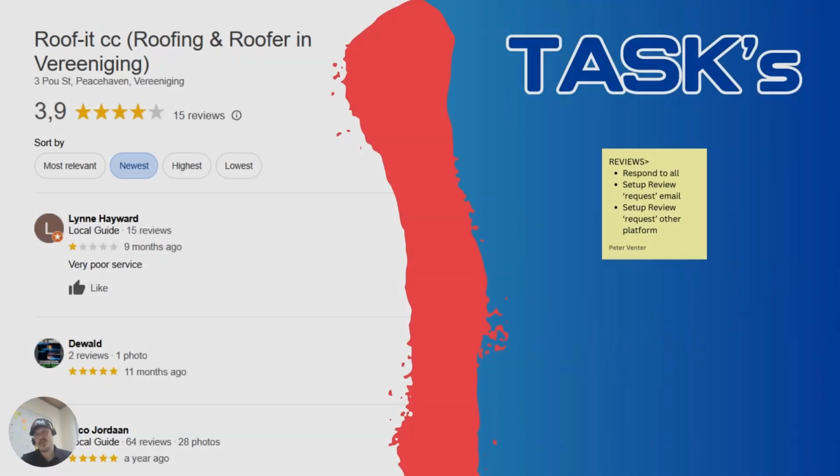So if this business wanted to know how to reduce their review issues drastically in the quickest legit way possible, then I would do this. I'd create some tasks, and I'd say that we need to respond to all reviews. So even if they're from way back when the company started or whatever, that doesn't matter. Just go back and respond to them, not by using some template version. Use a personalized type message.